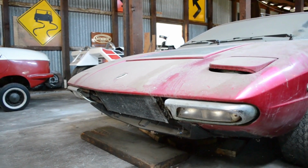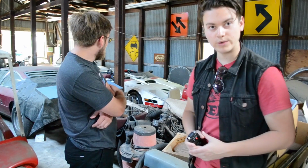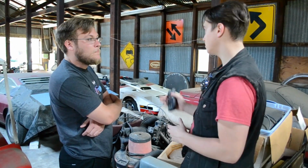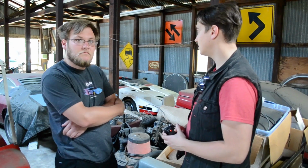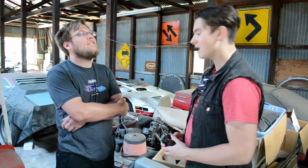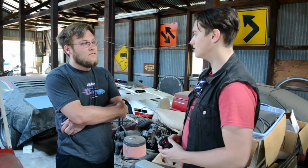My favorite one is the one right behind us. That thing is just beautiful. It's got one wheel in the back. I'm going to have to talk to him about it. We're definitely going to interview Steve, our friend that owns this awesome barn. But yeah, we're definitely on full-on sensory overload.